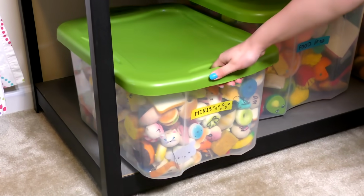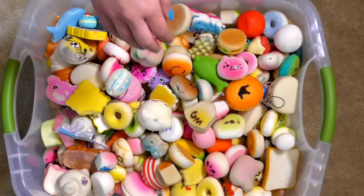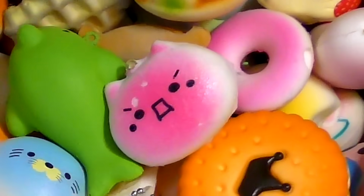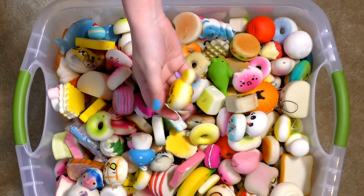Okay, pulling out the mini bin. The bin itself isn't really mini, but the squishies inside are. Thank you. There are many, many minis going in. Look at this angry fellow on top. All right, just grab one already. Okay, here it is. This is where fate has led us.